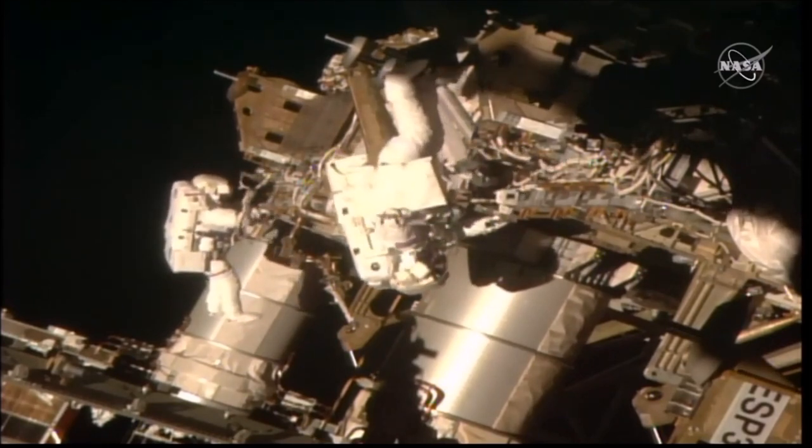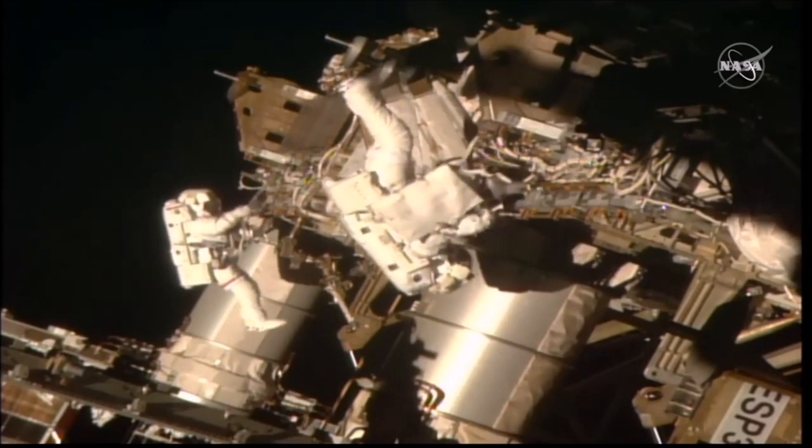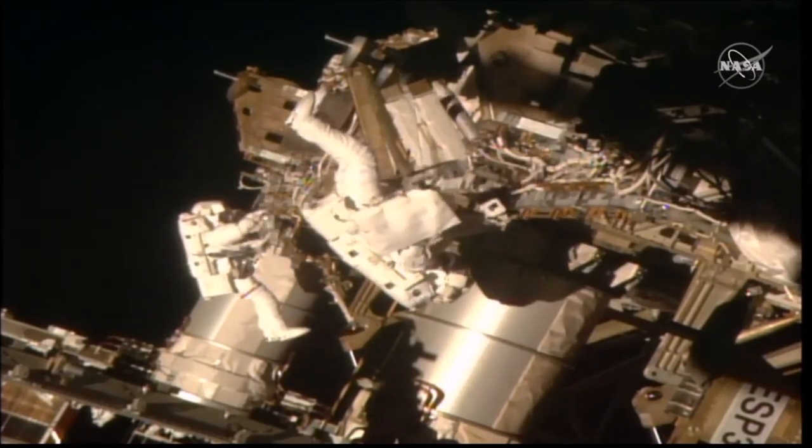Copy, Bob. Good checks. We'll start up with the cleanup of the IA, and if you want, you could also place any adjustables, the fair lead adjustables that you picked up earlier. If you wanted to now, you could put them in the AIRLOCK bag.